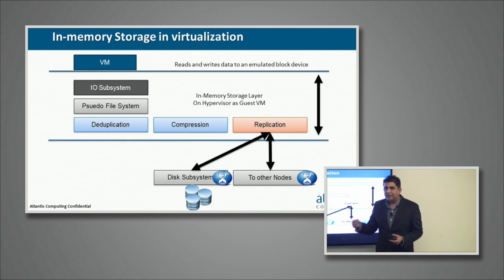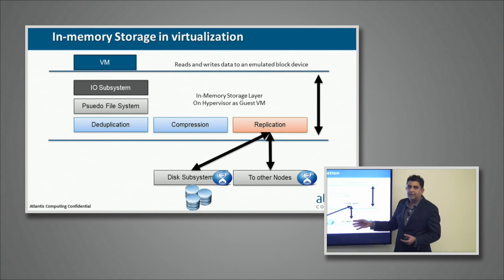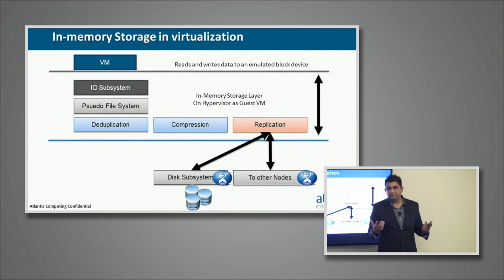So what we do is we exploit our deduplication and compression to try and do as much of the write acknowledgement over here and over here once it's been replicated across. So the primary acknowledgements always happen in memory as soon as a certain number of nodes have already received the data. In memory again, okay?